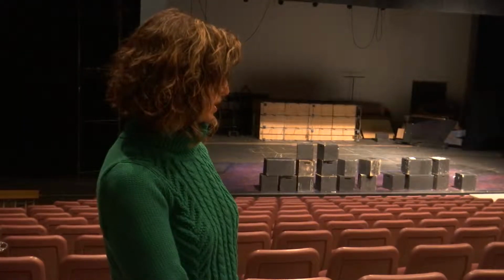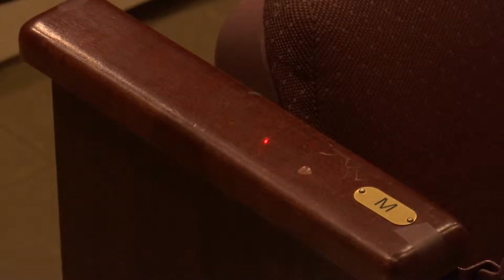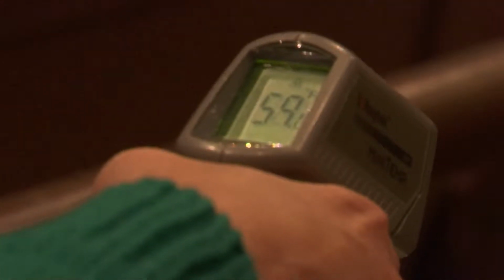I'm going to measure the temperature in here just to show you that the temperature is low, because we are in our unoccupied mode. In unoccupied mode, the temperature in the area can go down to 55 degrees. At 55 degrees, the air handler will kick on and warm up the space.